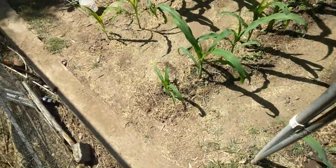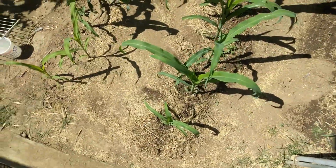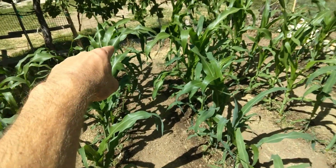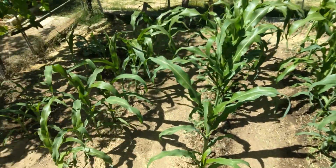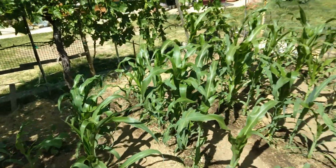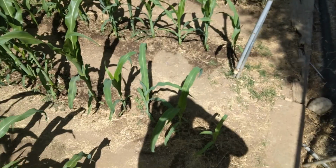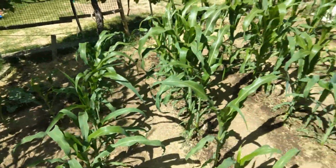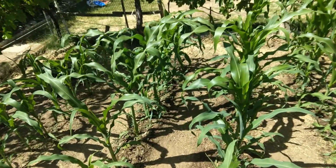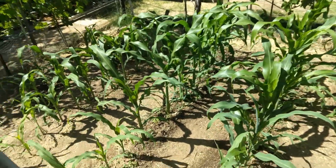Some are small because they're a couple weeks behind because I had to reseed. This guy's like a foot tall. That guy's like 4 feet tall. So we'll see what happens. And I've been fertilizing with a heavy nitrogen fertilizer every Wednesday.